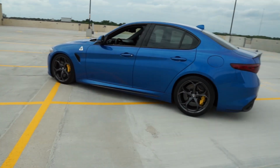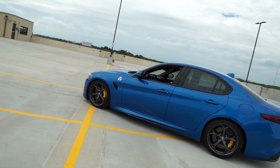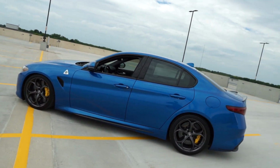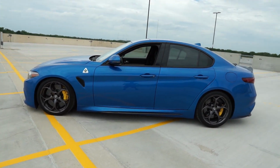This is the best sounding car I have ever driven. I have not driven a Ferrari or Lamborghini. But of what I have driven, this is the best sounding car.